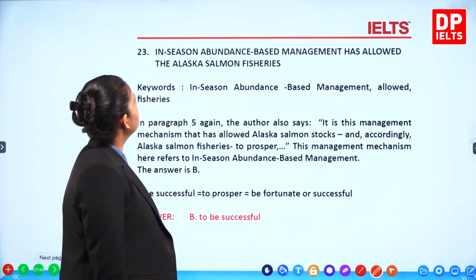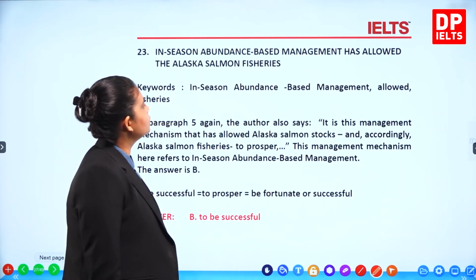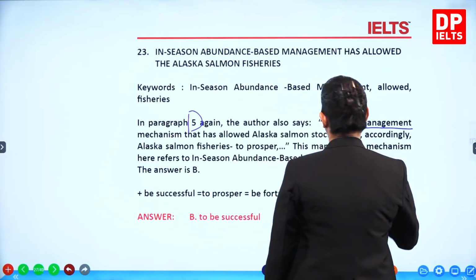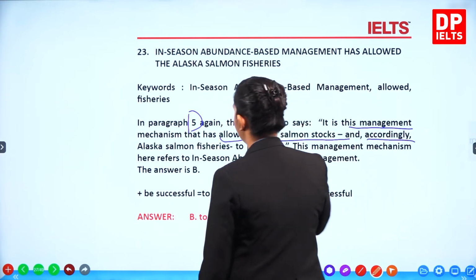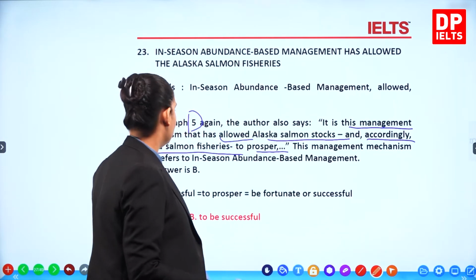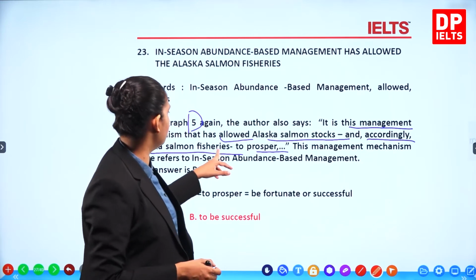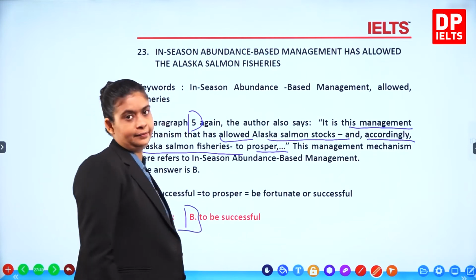23. In-season abundance-based management has allowed the Alaska salmon fisheries to do what? Okay. So if you come to para 5, the author also says it is this management mechanism that has allowed Alaska salmon stocks and accordingly Alaska salmon fisheries to prosper. So this management is what? The mechanism here refers to in-season abundance-based management, right? So it refers to prosper, it's to be successful, right? So answer would be B.